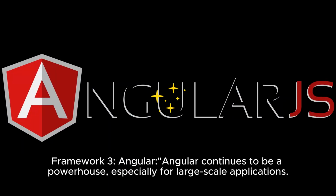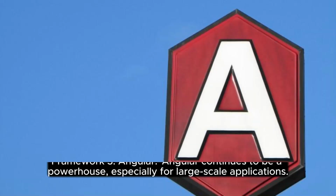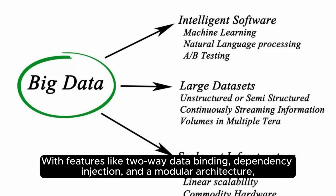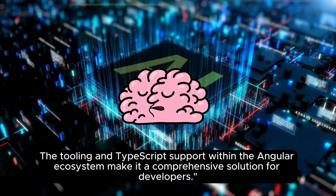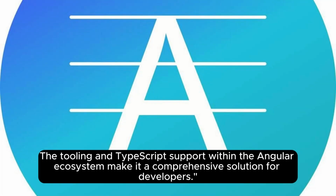Framework 3. Angular. Angular continues to be a powerhouse, especially for large-scale applications. With features like two-way data binding, dependency injection, and a modular architecture, Angular provides a robust framework for enterprise-level projects. The tooling and TypeScript support within the Angular ecosystem make it a comprehensive solution for developers.